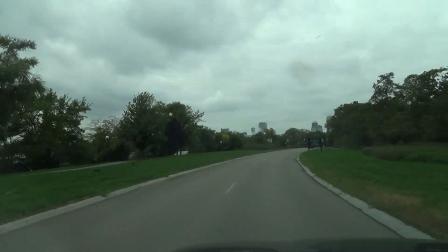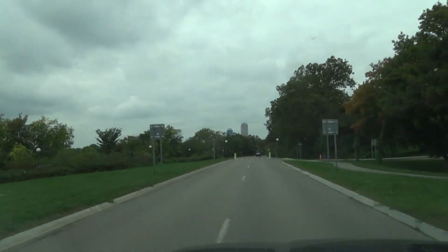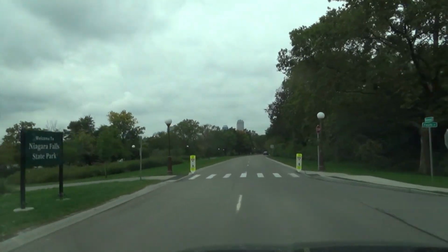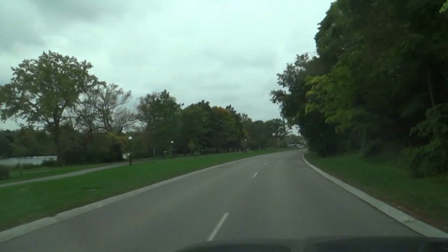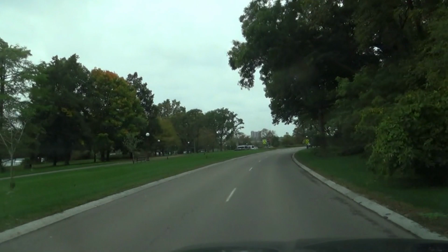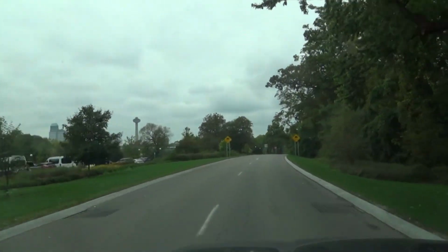Which is going to be on the upper ways. See that glass tower, I think it's on the American Falls Visitor Center. She was going to take me around the other way. We're just going down through the park itself. And we can get out on that island over there, drive to the bridge. You can see the waterfall.